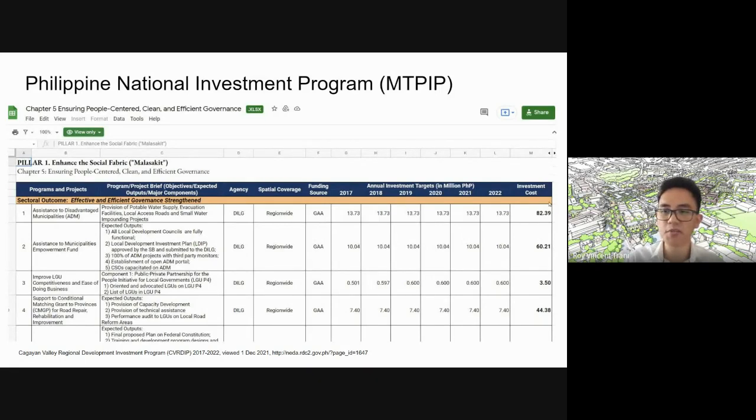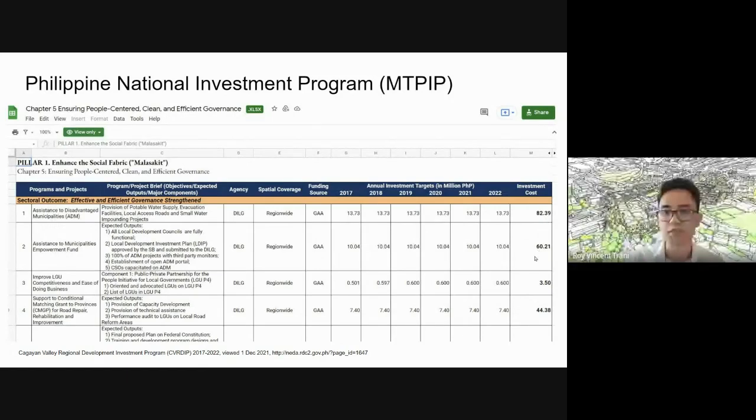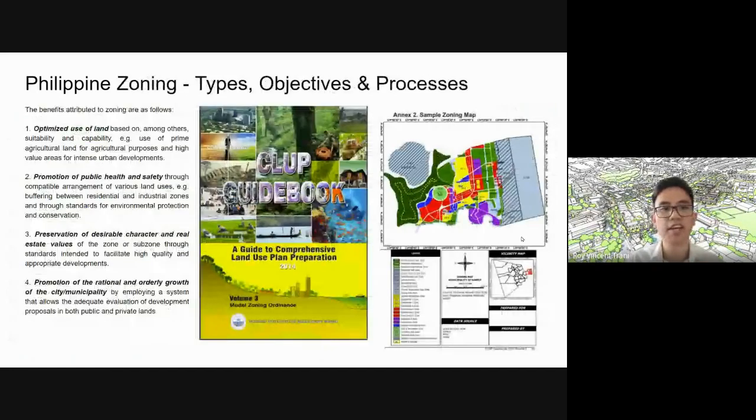But I really want to focus on the amount that they are requesting for the assistance of disadvantaged municipalities. That's about 82.39 million pesos. So these kinds of projects are not cheap by any means. And then municipal development usually costs around this much, just to give you a perspective of how much these projects cost. And again, this highlights the importance of urban design because we can go way lower. Urban design projects can be funded at around 500,000 pesos, so a fraction of the municipal costs. So if we have key small projects, we can have better impact.